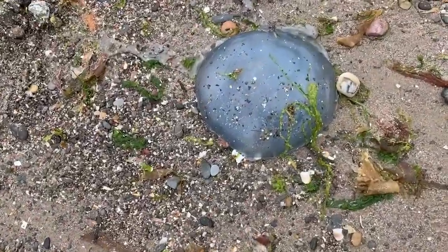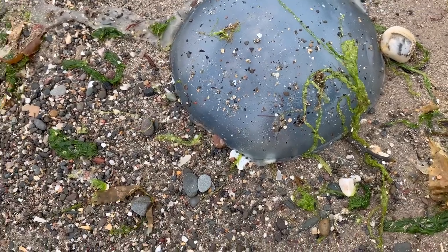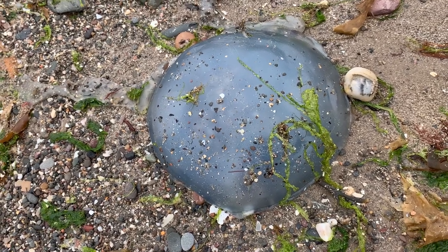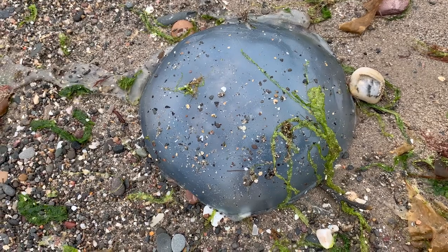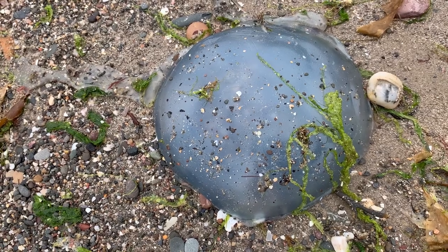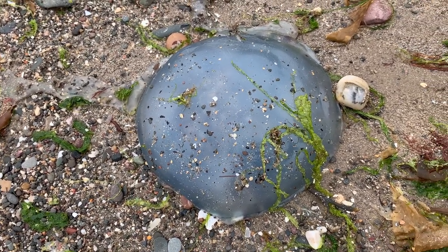Oh, boys and girls, here's something I would not want to touch. Can you think how that would feel if I did touch it? That is a jellyfish, and that would give me a very nasty sting. So I'm definitely not going to touch that. I imagine it feels very soft and squidgy, like jelly, but I'm not going to touch it because that would not be nice.